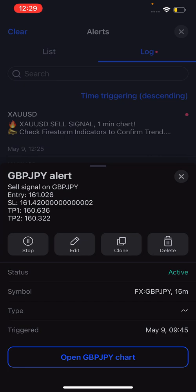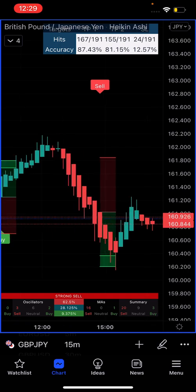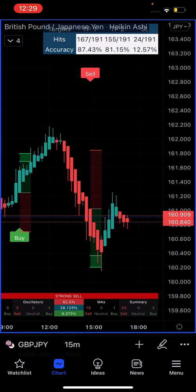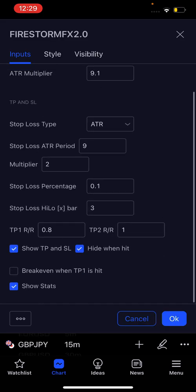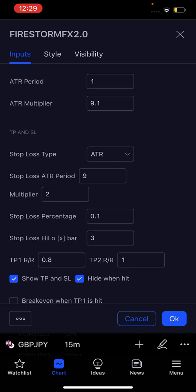Here is GBP/JPY with an entry, stop loss, take profit 1 and 2. That's an alert that popped up on my phone earlier. And if you want to see how that one successfully played out, it was right there. Beautiful signal that played out. You can adjust your stop loss however you want. You can adjust your take profits to be bigger if you want to. We have tons of settings that you can go through. I like quick scalping, so this is just the stock settings that I set it to.